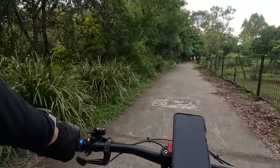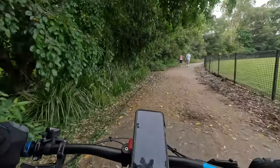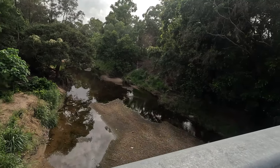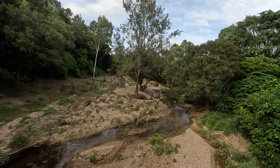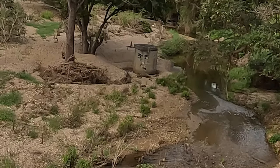I just saw another dog code sign back there, so it must be a problem. Dogs not abiding by the rules. Hey, just come to the first big bridge. Hey, this is pretty cool. Can you see that face? It is pretty cool, isn't it?